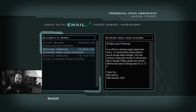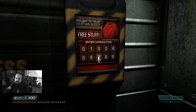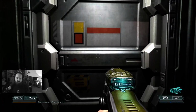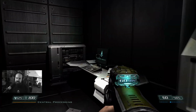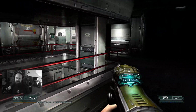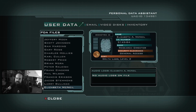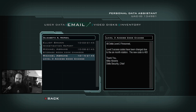I wonder if it's the same thing as the door though. 725. Nope. Not sure yet. Maybe the code's in this room, unless I already searched this room. Yeah, I already searched it. So maybe not that room. Can I go through level? Oh, okay. Level 3 access, which should be this one here. Dang it. Level 3 access is 463.